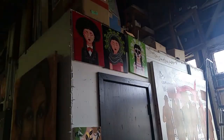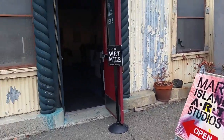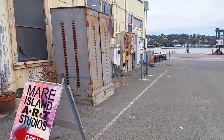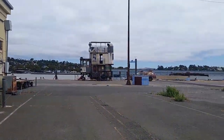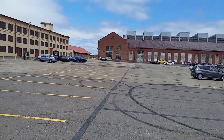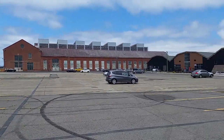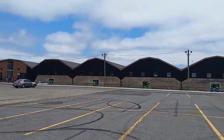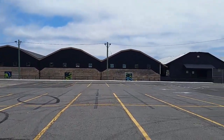Okay. Well, that was interesting. I spent a little more time in there than I had intended. So now, let's get to that bike ride. So this is where we're going to unload the bikes. I think these are old coal sheds that have been upgraded and remodeled.